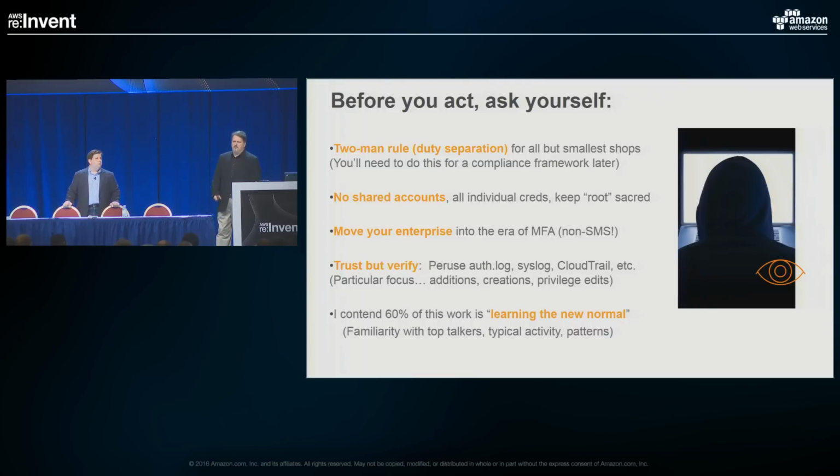And as I say, I like to look at user creations, API invocations, and then privilege add, removal, edits. I contend, we keep saying the same thing, a lot of this work is going to be learning the normal for your enterprise and learning the new normal and understanding if that shifts. If Misha starts logging in on CloudTrail with a Lenovo one day instead of his traditional Mac using Firefox, I want to know why that's true. I want to know why that change happened and if that is truly innocuous. That's going to involve some coalescence of top talkers, typical activity patterns, typical volumes, typical time of day.